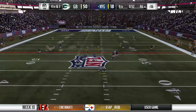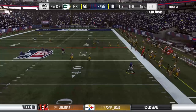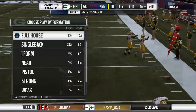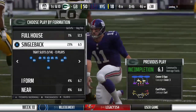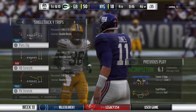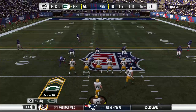As expected, they're going for it to keep the drive alive, eluding the pressure right. As he throws, and this is going to be incomplete. They had to go for it with such little time remaining, and the Packers D comes up with a big stop. They've got good starting field position as they come up here 1st and 10.